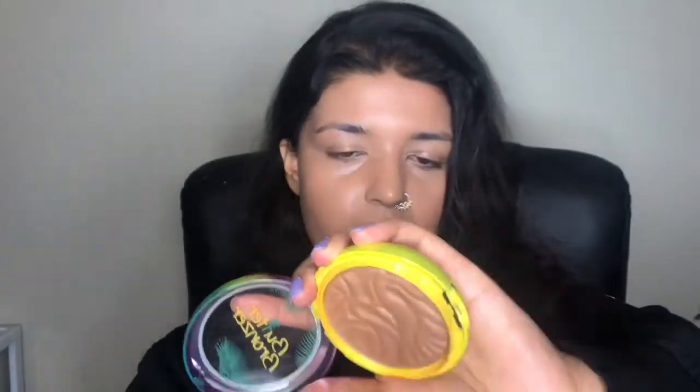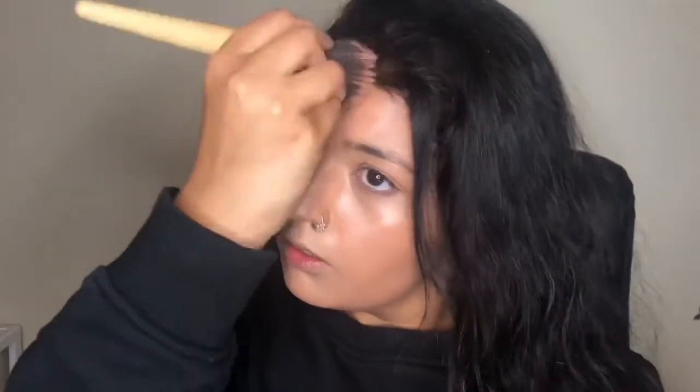I'm gonna put it in here, dab off any of the excess product, and I'm just gonna go ahead and start sculpting up my cheeks. Then I'm just gonna go ahead and bring it down to my neck.